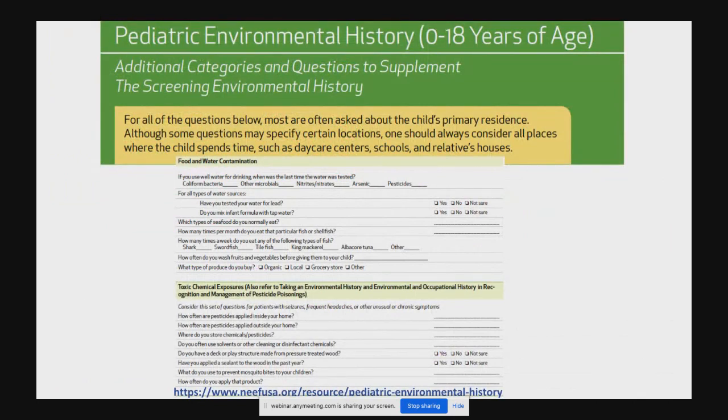You can also get this through the Children's Environmental Health Network site, but there's actually another site, and you can see the URL here. It's the National Environmental Educational Foundation site. It's very searchable, and I found that these particular questionnaires are a little more sophisticated than the initial screening, but the initial screening that I talked about from University of Maryland certainly should be used, because many times you're so busy in a clinical setting that you don't have time for a very sophisticated questionnaire.